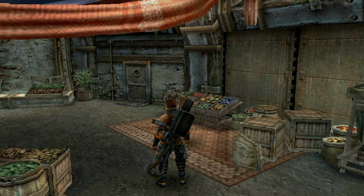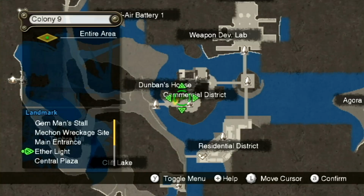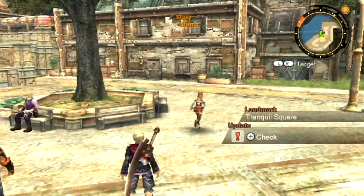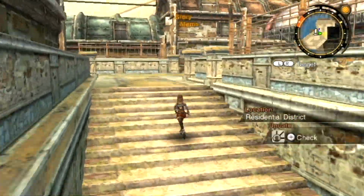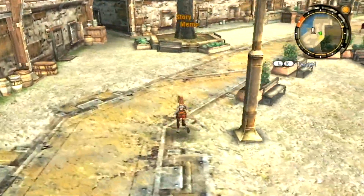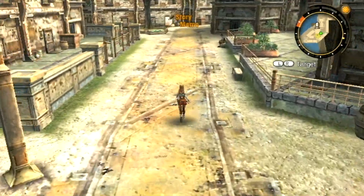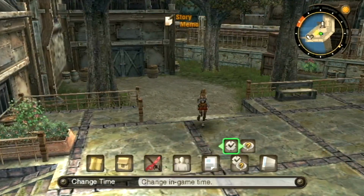Alright, there we go. We got the biscuits from Marcia right there. And apparently Marcia's never been to the residential district because she could just skip travel there. Okay, no, not really. It's not a teleportation thing. Your characters outright are walking that distance. You're just skipping ahead of all the walking. That's why it's called skip travel, so it's not a teleporter or anything like that, as much as I'd like for that to be the case. So let's head over this way. And we need to find Jirok here in the residential district. Thing is, Jirok only comes out at nighttime, so let's go and switch the time.